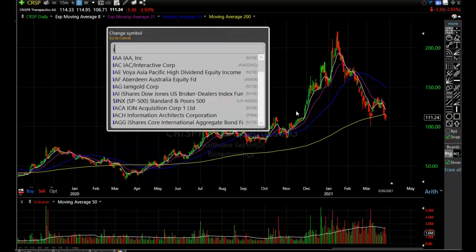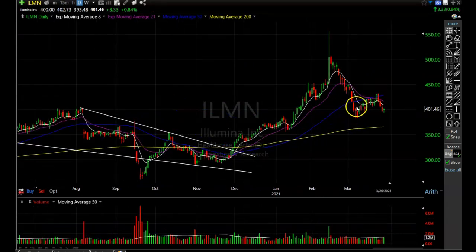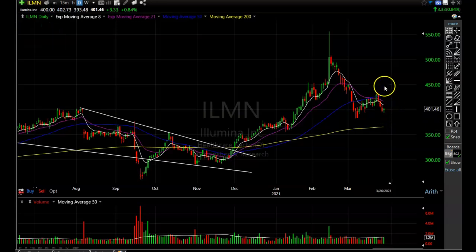The next one was Illumina. Now, Illumina is also having a pretty tough time trying to get above this 50 period simple moving average, just barely above that 200 simple moving average, but this is a pretty ugly looking chart. It crashed through that 50 period and then tried to get back above it and had another reversal. So Illumina is a pretty ugly looking chart. If I had to guess, I would say that it's probably going to be touching the 200 period simple moving average before long. Because if it doesn't start getting some momentum and get back above that 50 period simple moving average, I do think that it's probably going to roll over.